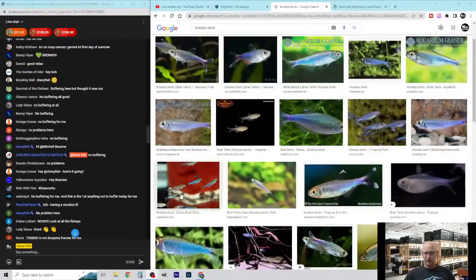They're these beautiful fish, actually known as Knodus borki, but usually called Hyphessobrycon kochui, which is a misidentification of this fish, but what we still call them in the hobby. But peaceful, very beautiful little nano fish.